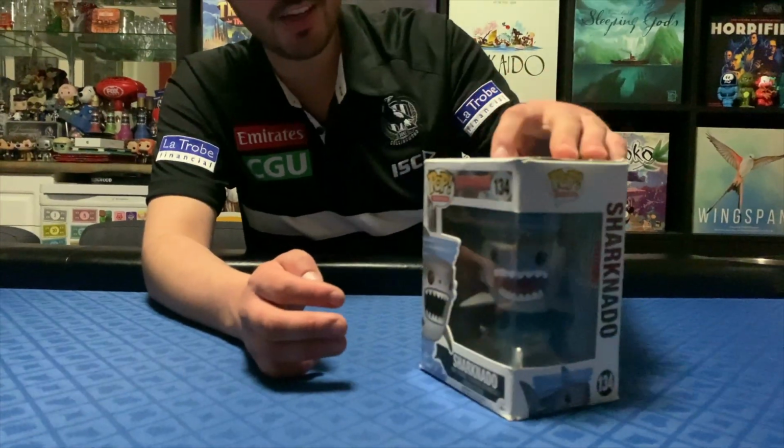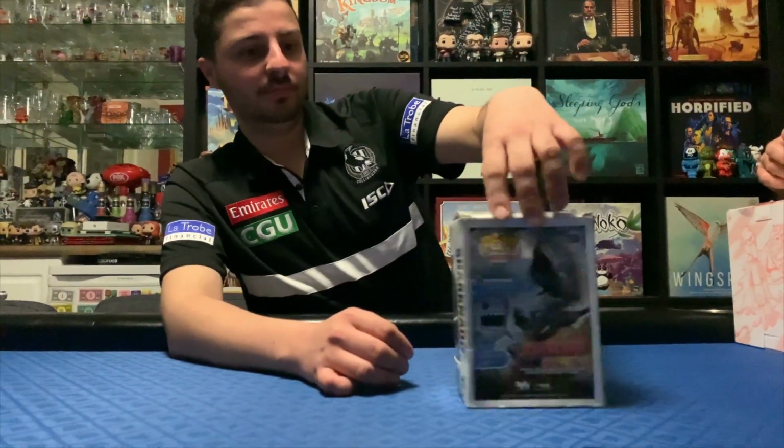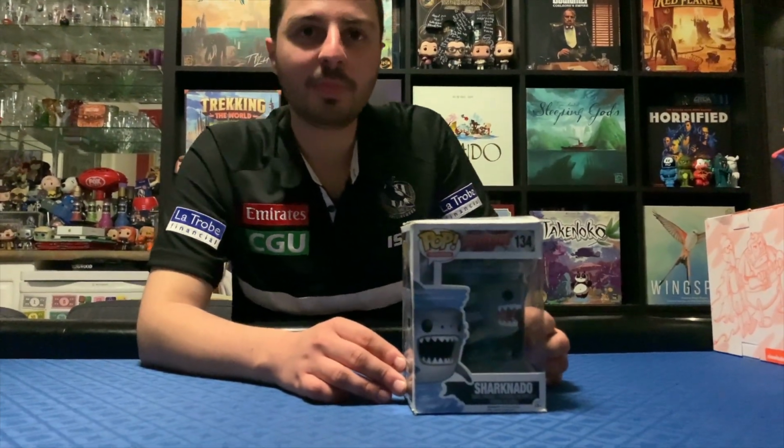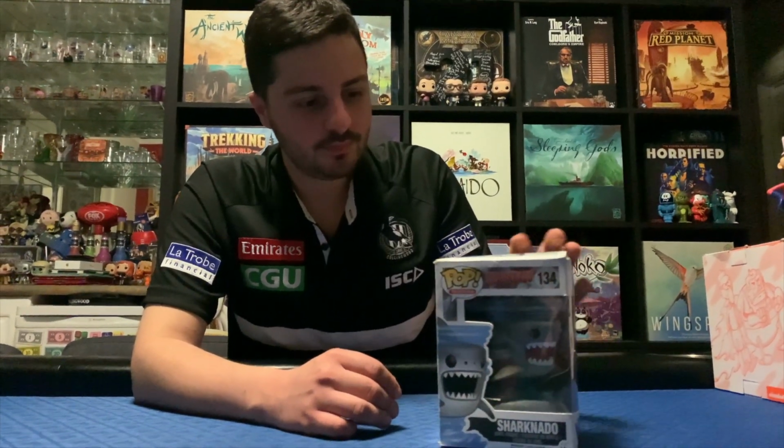It's a big pop. Such a cheesy movie, but very, very cool pop. Very nice find. I think one of the best finds of the day. Yeah. And the fin was broken, but it took us 2 seconds to glue it back on, and you can't even tell. So unbelievable find.